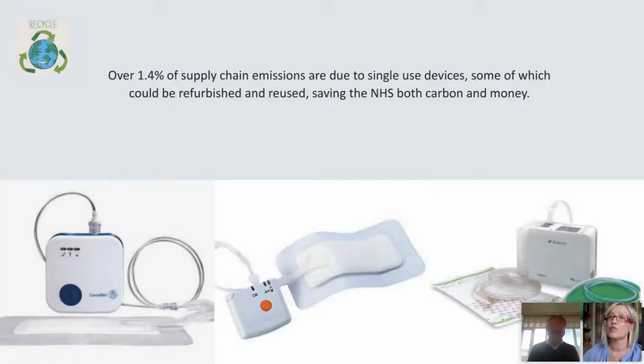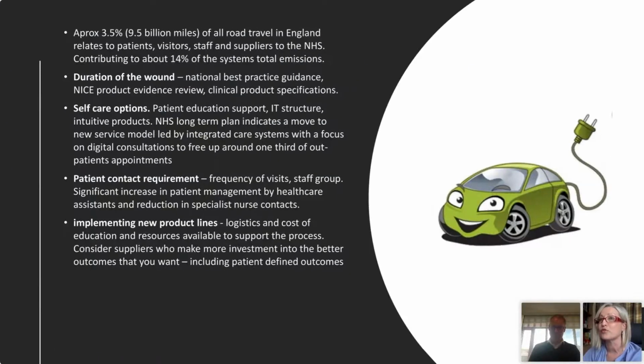We have to think that over 1.4% of supply chain emissions are due to single-use devices, some of which could be refurbished and reused, saving the NHS both carbon and money. And I'll just leave you with that thought, because I know lots of people are thinking about the way that they use some of these disposable devices and how we could improve that. And you have to remember that we are the customers here. So we really need to be talking to our suppliers about this.